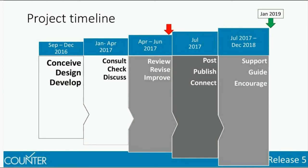The other thing, just to note, that we will introduce with Release 5 is date-stamped Counter logos. As I said to you, a lot of feedback from libraries is that they really want to see compliance by publishers and vendors and to know that they are really compliant. So with Release 5, you will see that publishers who pass a Counter audit will be able to proudly display a dated Counter logo, and that is the date that they had their audit. So that will be a really good guide, I think, for libraries and reassure them that the publisher or vendor is truly Counter compliant.